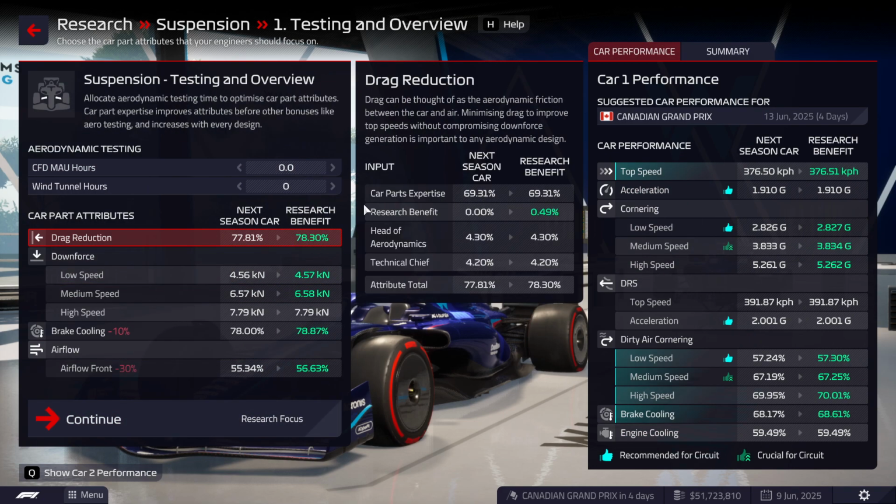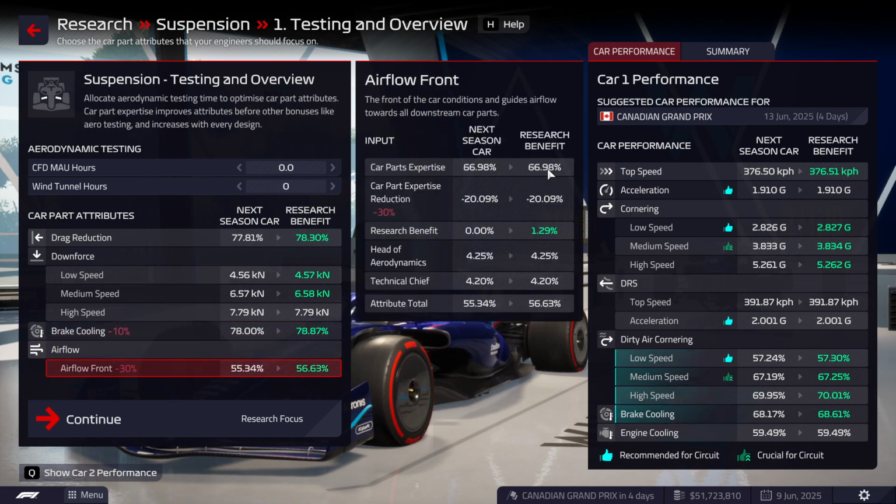It's, again, just a flat increase to expertise that kicks in at the start of next season, and that you really will only see the benefits from after you've made your first couple of parts and gotten your focuses set correctly. That's when you see a huge increase in stats. Other than that, it's again just to give you an option to alleviate the loss of expertise before next season, and in most cases, completely cancel it out.